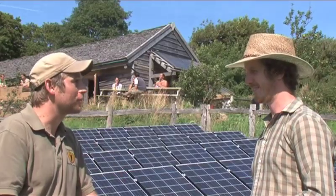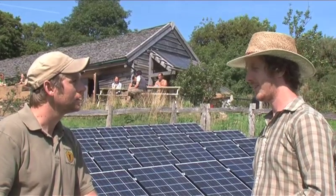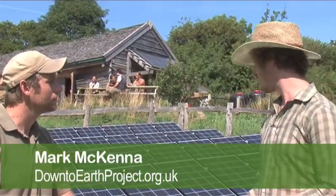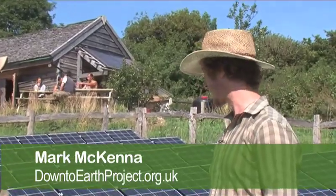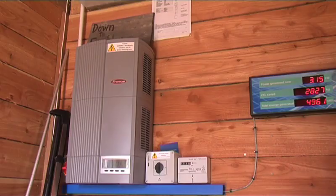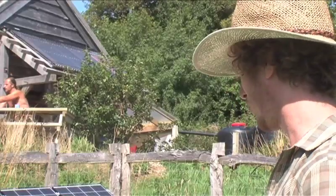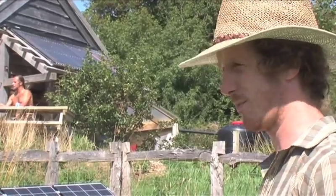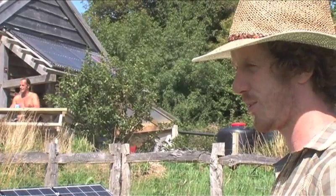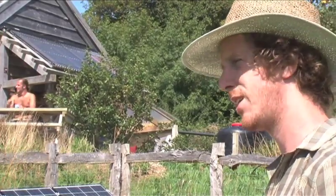So just behind us we've got all these PV panels, photovoltaic panels. Can you tell us a bit about those as well? Yeah, it's a 5 kilowatt system. We had it installed last summer, so it's been in for nearly a year. And the idea is to provide a demonstration of how viable PV technology is. And we actually produce at least twice as much as we use. So we export the excess electricity to the national grid and they pay us in return.